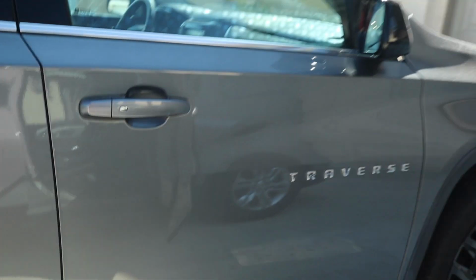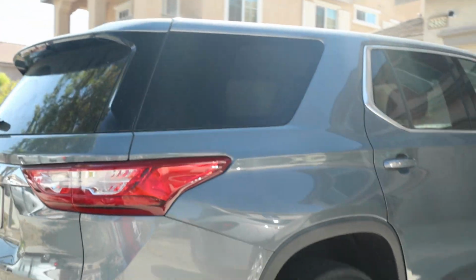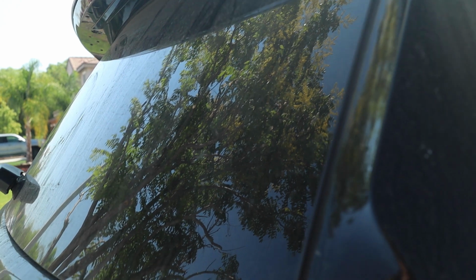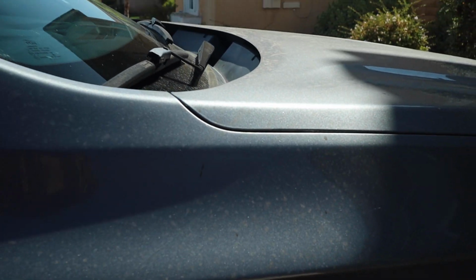And then the second vehicle is this Chevy Traverse. So we're gonna go ahead and get this washed up. You guys can see that there is some dirt and stuff that needs to be cleaned up. So we're gonna go ahead and get that cleaned up. And then let me see the interior. I don't have the keys on me, but it doesn't look that bad. It looks like there's some stuff to vacuum. They have kids, so it is what it is. I'll give you guys another look of the dirt.